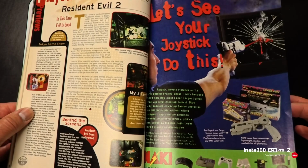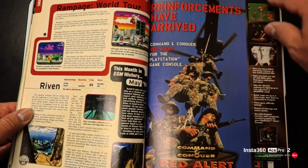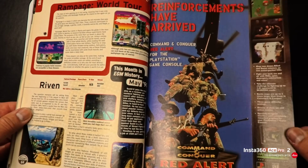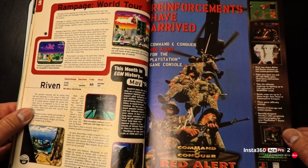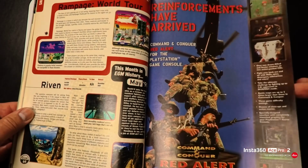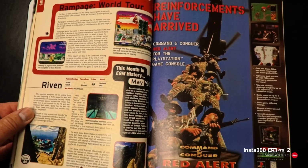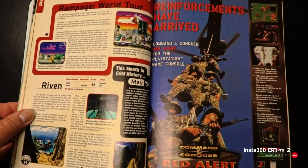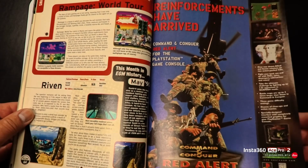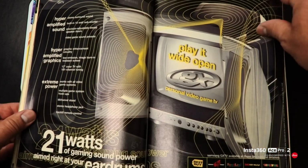Here's a PlayStation preview of Resident Evil 2. Riven, which was a sequel to Myst. I don't know if anybody ever played Myst. The pre-rendered graphics were cool when you would watch it, you know, when you're playing it on your computer. But it was just so slow. And I know it was kind of a puzzle type of game, but it was just so slow paced, but it was popular as heck. It sold a lot, and so did the sequel Riven.